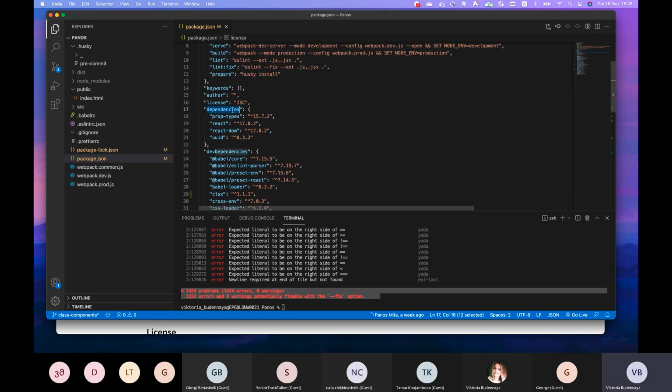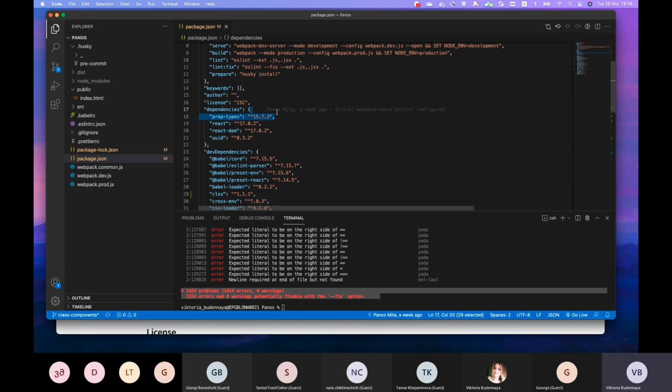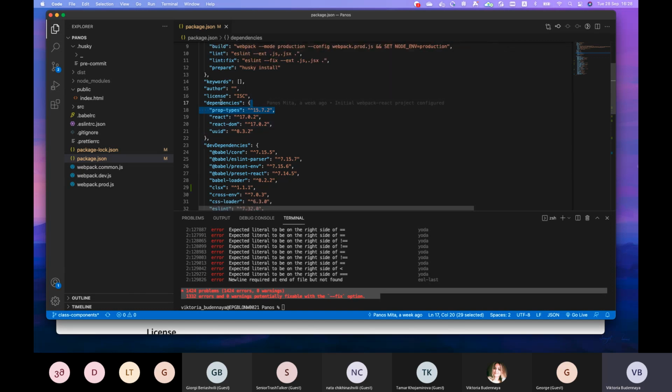Okay, and the last two, dependencies and dev dependencies. This is basically what we saw already. This is where we get the description of our packages, version and names that we used here. So what is the difference between dependencies and dev dependencies?